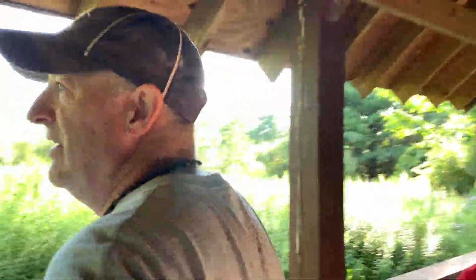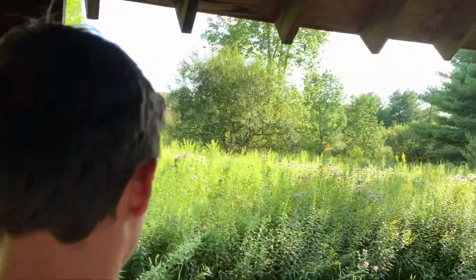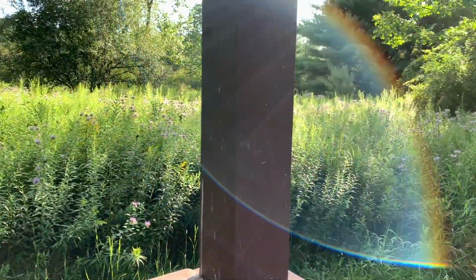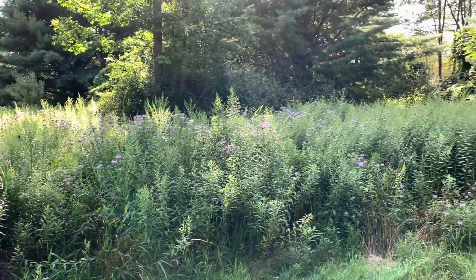Wildlife viewing area. I haven't seen any wildlife yet. I think you come in here and they just put on a show for you. See the butterflies? Watch the hornet's nest. Where? On there. That's a dead one though.